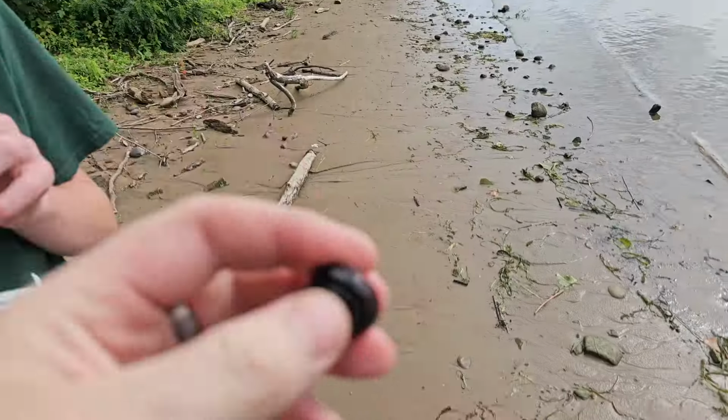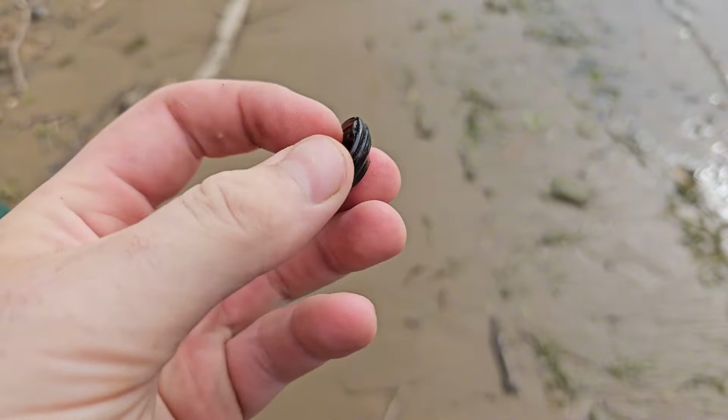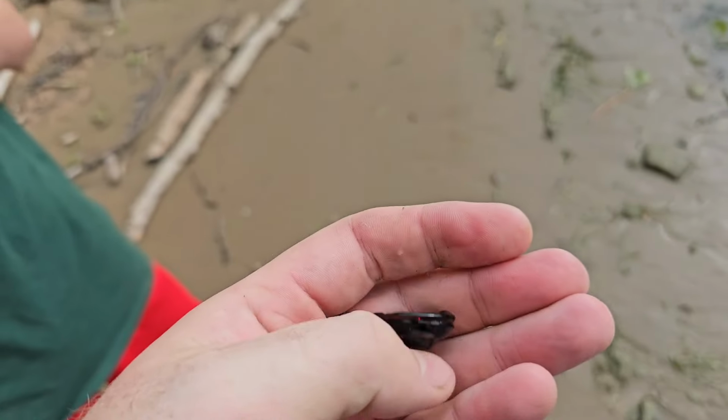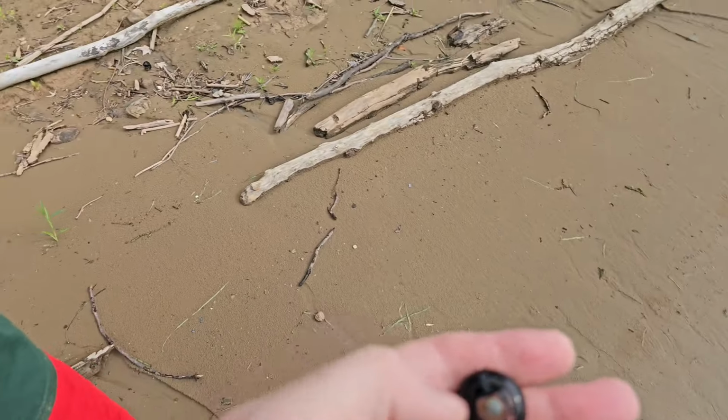Out short, looks like it's glass. Douglas found some other thing. I don't know what it is. It's kind of translucent. Feels like it's made out of glass, but I'm not sure.